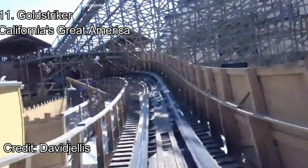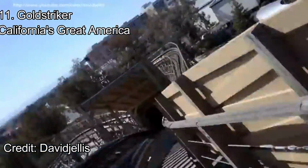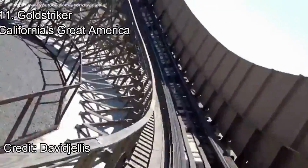11, Gold Striker. This GCI is not the smoothest. Even with its bumpy experience, it has a great layout. Its twisting and closed drop is a great start, and it speeds through its airtime-filled layout. Each overbank causes some great Gs, and it's overall a great ride.